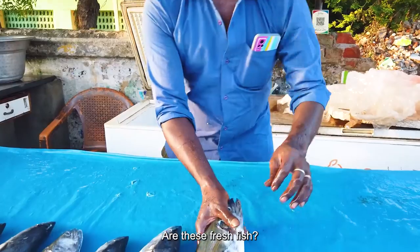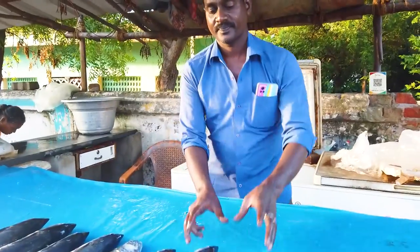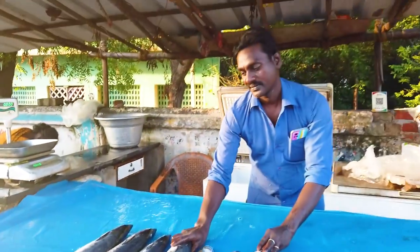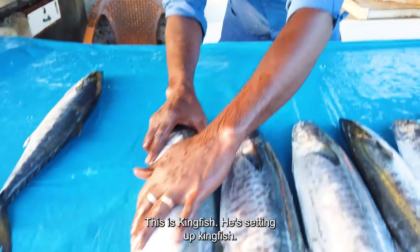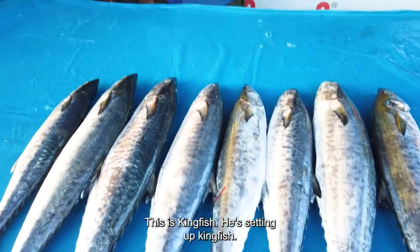Fish, fresh fish. From where? Pondicherry only. It comes from Kadalur. Okay. This is what? Barracuda or what? Anna. Fish name. Vanjiram. Okay. Kingfish. Okay. So this guy is setting up a morning fish stall. So this is kingfish. He's setting up kingfish.